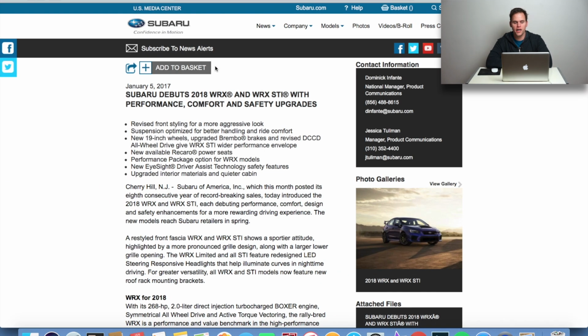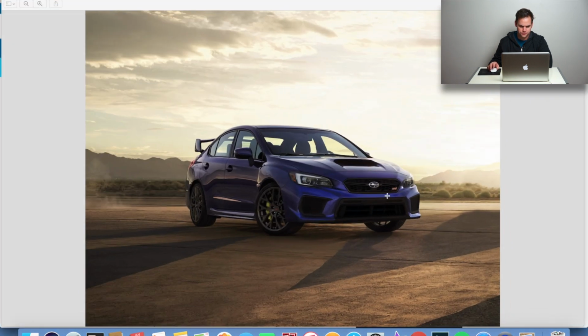We're going to start off by going over the highlights from Subaru's press site. So they have revised front styling for a more aggressive look. Suspension is optimized for better handling and ride comfort. There's new 19-inch wheels and brake calipers for the STI, along with a revised DCCD. There's new available Recaro seats, a performance package option for the WRX, new EyeSight driver assist technology safety features, and upgraded interior materials for a quieter cabin. So let's just jump into it.